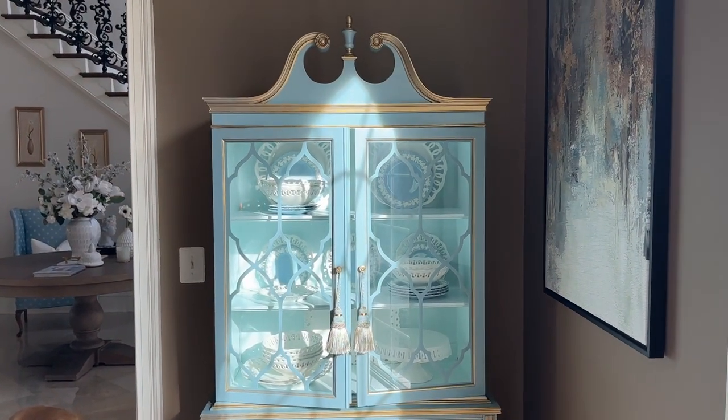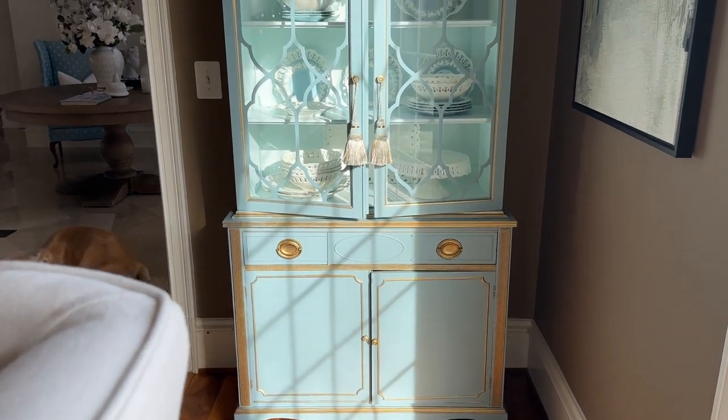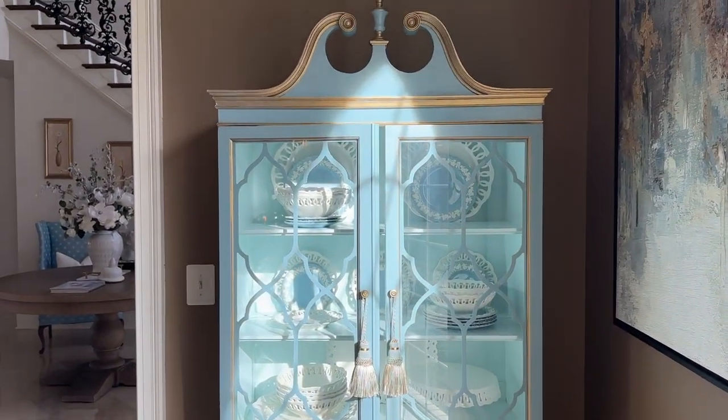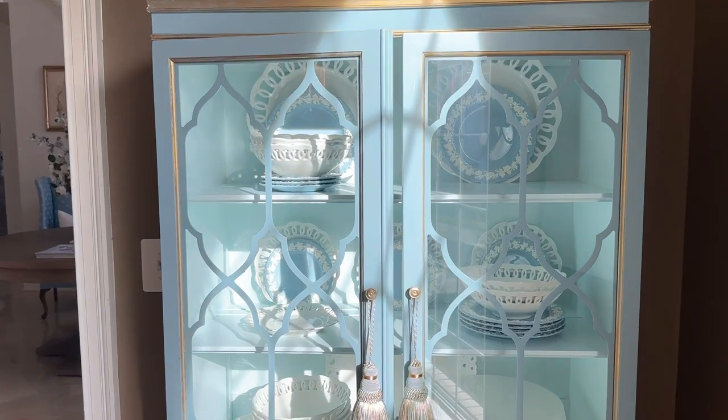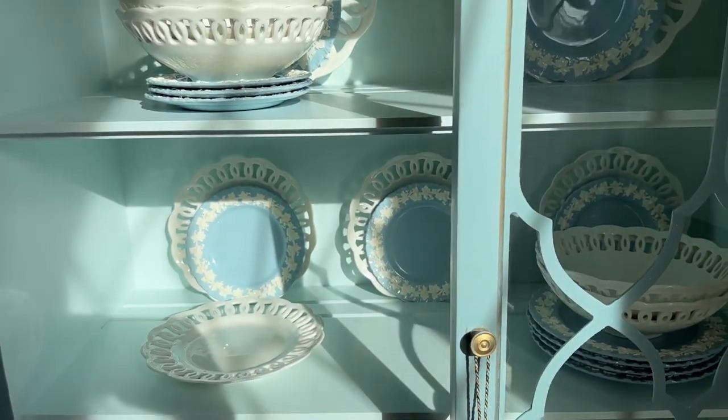It gets a lot more sunlight in here than it did in the other room. And I just love it in this little corner. Let's take a closer look. It's getting the perfect amount of sunlight today too.